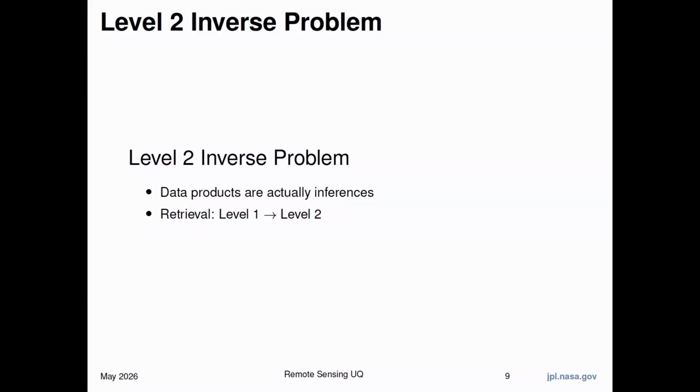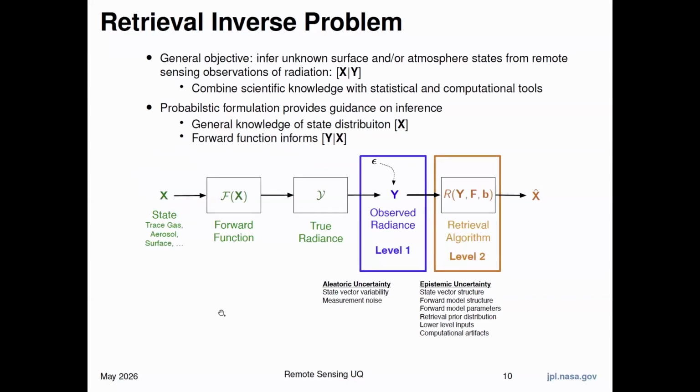And there's a very broad history and literature on this topic. It's called a retrieval. And it's fundamentally an ill-posed inverse problem. And the overall objective is to infer an unknown surface and/or atmospheric state from the remote sensing observations of radiation. So our remote sensing observations at level 1, we're calling those Y, or the radiances. And X is our state of the atmosphere. In the case of OCO-2 and OCO-3, that's the CO2 concentration, along with some other properties of the atmosphere and the surface that we may not know. For OCO-2 and 3, aerosols in the atmosphere are very important. The reflectivity of the surface of the Earth and the ocean is also very important.